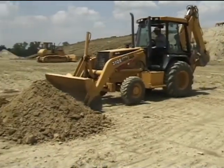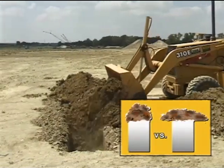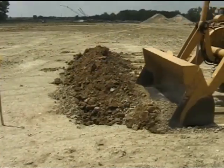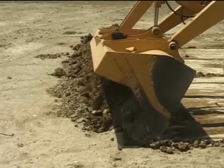When you're finished, check to be sure the backfill is not spread off to the side of the excavation. All backfill should lie within the boundaries of the trench. This way, as the backfill settles, it will settle into the trench and not create a mound next to the trench.